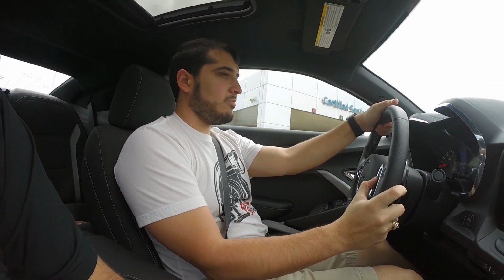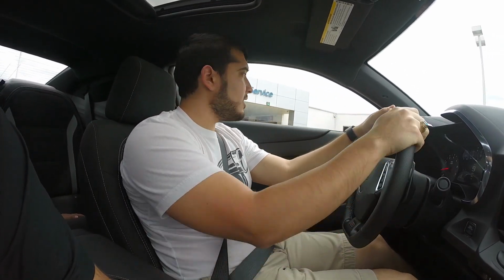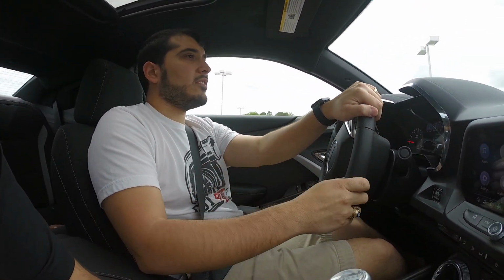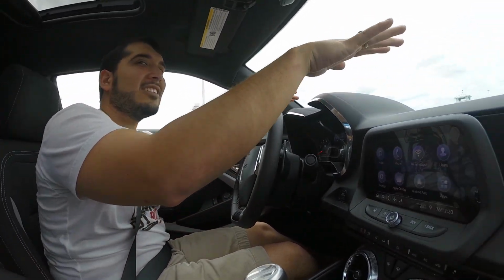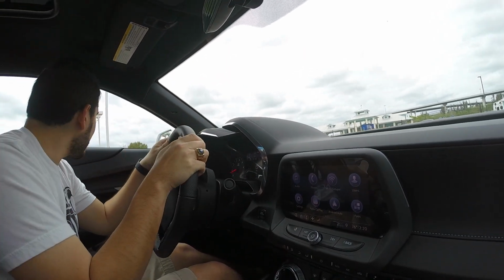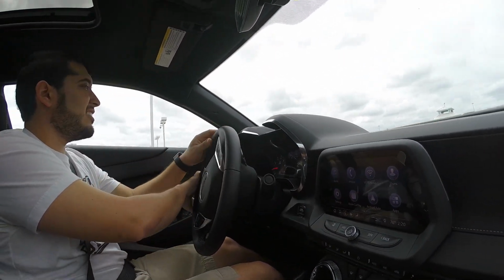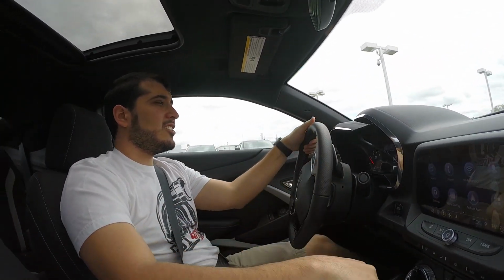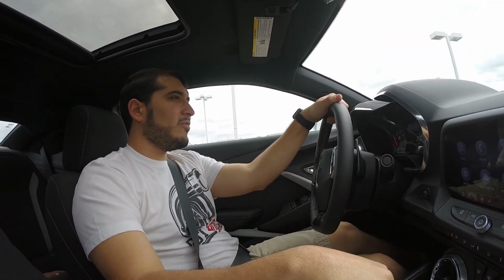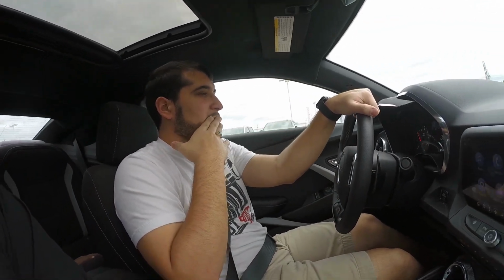So first test drive. Feels good. Let's put this into this hood. I can't get over this window here is so small, but it sounds good. Smooth shifting.